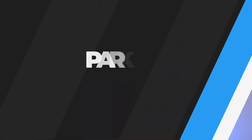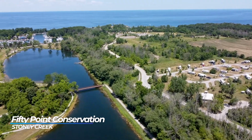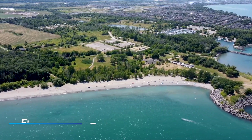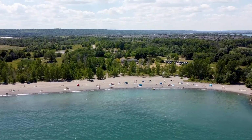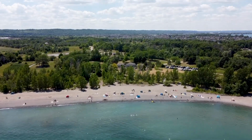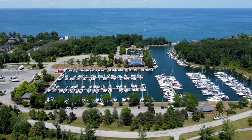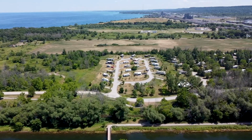So now let's compare the different parks you can visit when living in each one of these communities. And first, starting off with Stoney Creek. First off, you have 50 Point Conservation Area, which takes advantage of that waterfront, as it is a large conservation area, the only one in Hamilton bordering Lake Ontario, and as a result, it offers a nice sandy beach that your family can enjoy in the summertime, or you can also dock your boat in the harbor here, as well as a variety of campsites you can have a staycation in.